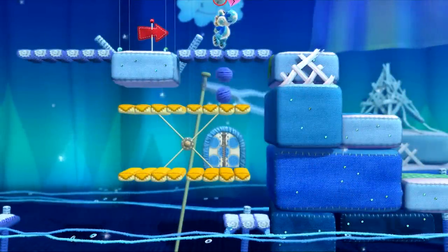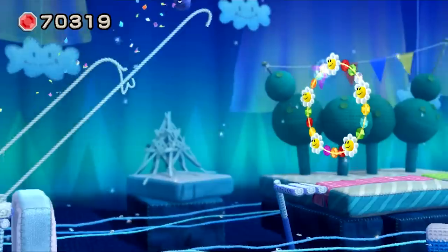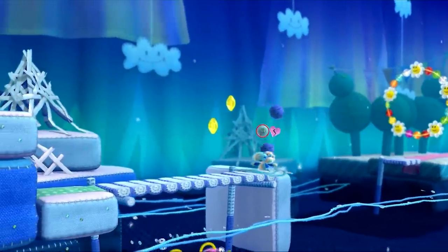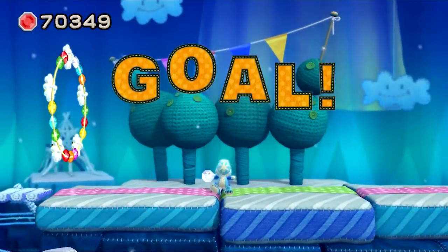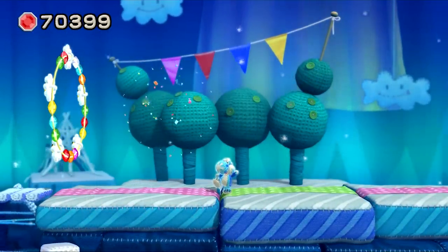Man, what a way to kick off a new world. This has been just the epitome of creative level design, new mechanics coming out of nowhere. World 4 might have been light on the new mechanics a little bit, though, but this one, certainly not. There is a new bonus stage in this world. I remember it. I've seen it before.